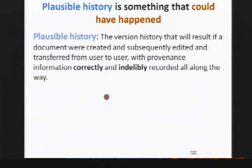Here's an example. Suppose we have this initial version of the document, then someone makes some changes. We have this new version, and again a new version, and then someone undoes this and goes back to the second version, and then branches off from there to another final version. So at the end of the day, we have this final version of the document, and it can have two different histories that are totally plausible.